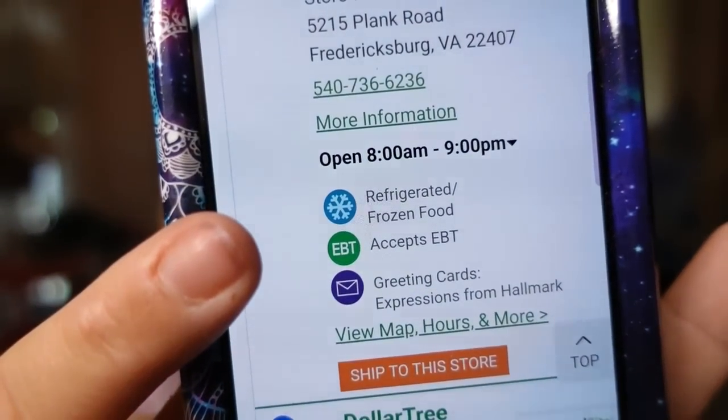So this store has a refrigerated frozen food section. Now, the frozen food section at all of my local stores have the $3, $5, $10 price tags, okay? They're starting to carry like frozen food meals that are $5, or pizza. They have frozen pizzas for $5.